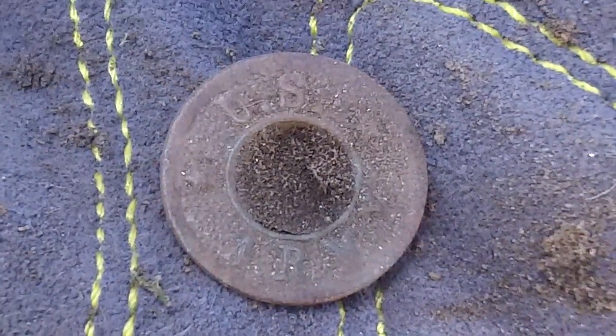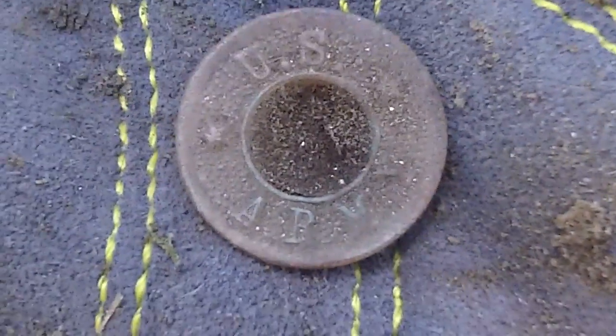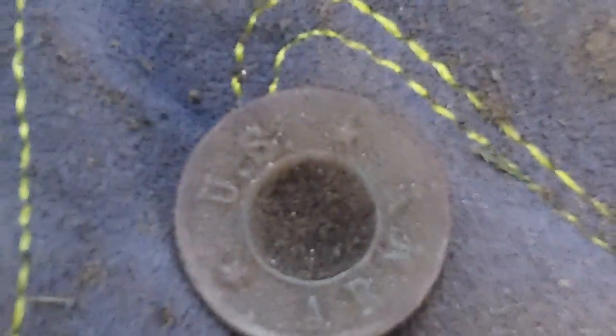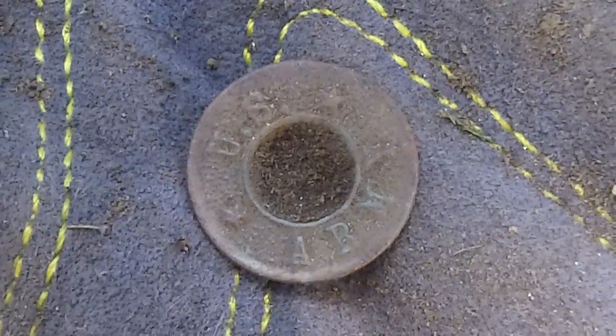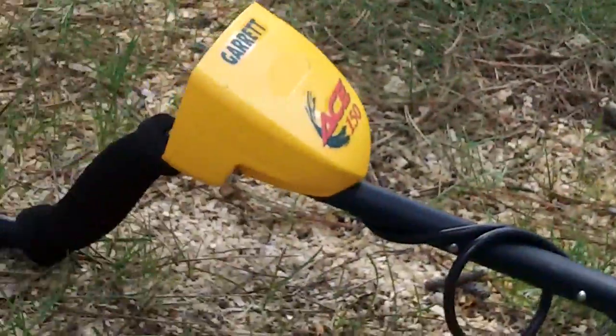It says U.S. Army. I'm gonna get it cleaned up. I wasn't aware that there's any military around here, but I don't know how old it is. I scratched the back of it, you can see. But it's only about 3 inches deep. Anyway, U.S. Army. That's our third hit in literally like 20 minutes. There's all kinds of stuff out here. This is awesome. So anyway, Cade's got another hit behind me with the Ace 150. We'll be off to you soon, and we'll see what it is.